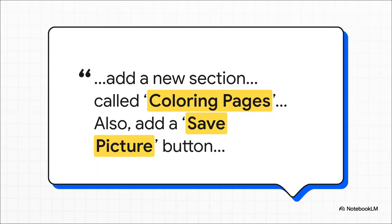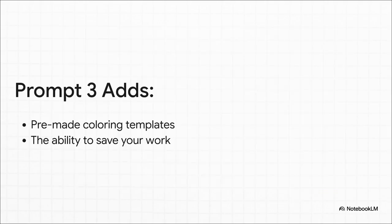For prompt 3, we start thinking about the user. How do we make this more fun and actually useful? So we ask for some pre-made coloring pages to play with, and, this is crucial, a save button. So now users have something to do the second they open the app, and they can actually save their creations. This one little prompt adds a ton of value and makes the app feel so much more complete.